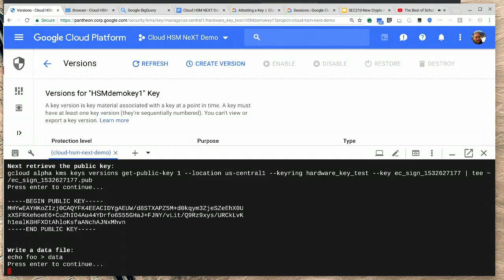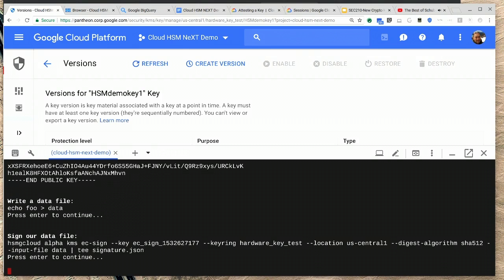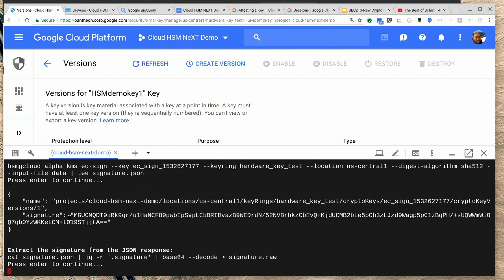So the next thing we do is we just create some dummy data. So foo and some file. And what we're going to do now is call the HSM to go and sign the key, no, I'm sorry, sign the data. In this case, we're using the EC key that we just created and passing it the data. Now it's going to come back with a JSON file, and the JSON file provides one of the fields called signature. So this right here is the base 64 encoded signature.